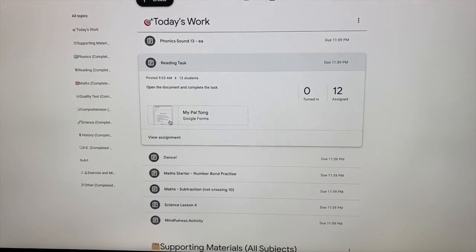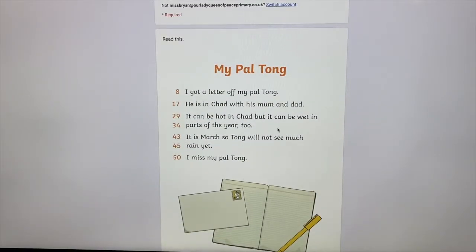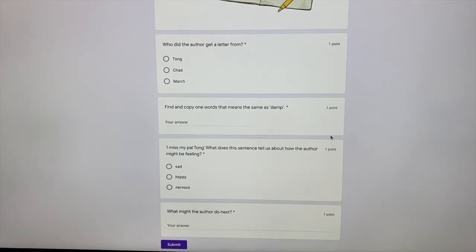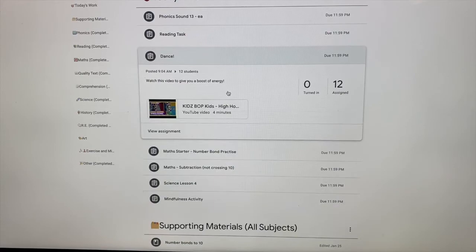Then they've got a reading task. The reading task today is My Pal Tongue. These are just Twinkle comprehensions, because obviously we can't send out reading books. It's easier for us to just get this short little reading activity and then the questions that go with it. So there's that. And then what else have we got? They've got a dance today. They're dancing to High Hopes. Gotta have high hopes for a living. That one.